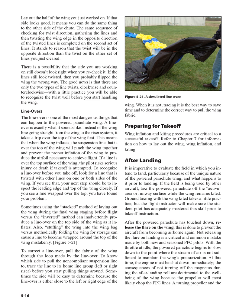After landing, it is imperative to evaluate the field in which you intend to land, particularly because of the unique nature of the powered parachute wing, and what happens to it prior to landing. If the field is being used by other aircraft, taxi the powered parachute off the active area or runway surface while the wing remains kited. Ground taxiing with the wing kited takes a little practice, but the flight instructor will make sure the student pilot has adequately mastered this skill prior to takeoff instruction.